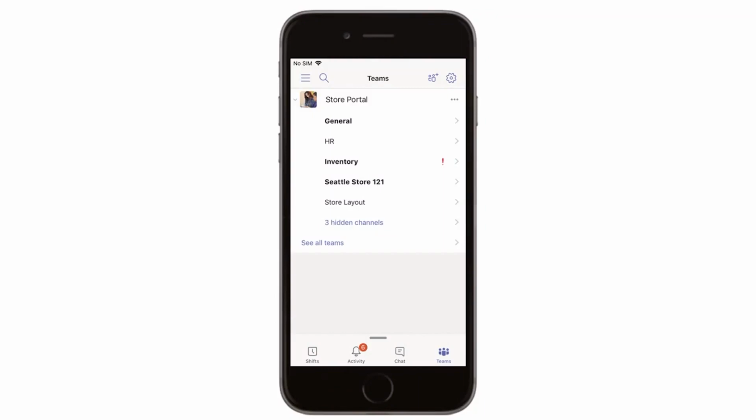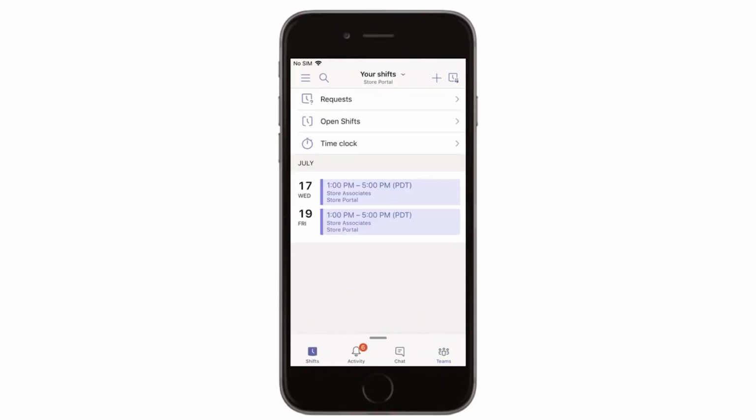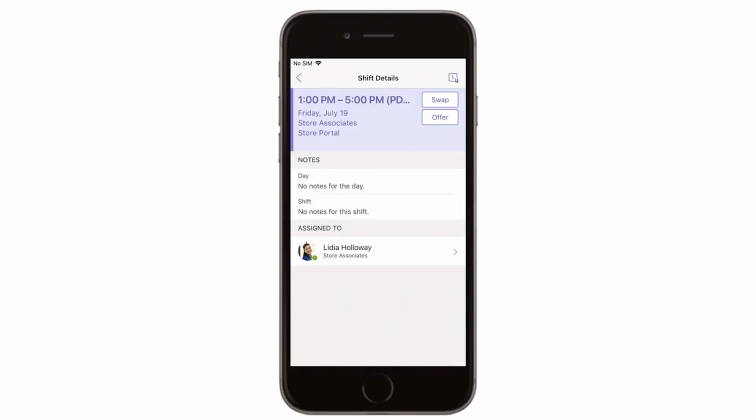So this is Lydia. She uses Shifts to quickly check and manage her shift schedules. At the bottom, she goes ahead and clicks Shifts. This is in the Teams app. Once it opens, Lydia scans her upcoming shifts and she can do a request, she can do an open, she can do a time clock, but as you see there, she can see her calendar. And then after tapping on her upcoming shift, she sees the details of that shift, along with any day and shift notes. As you can see, you can also swap a shift with someone, or even offer up your shift.